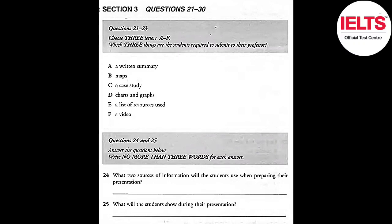Section 3. You will hear two students talking about a class assignment about wild bird rescue and rehabilitation. First, you have some time to look at questions 21 to 25 on page 203. As you listen to the first part of the conversation, answer questions 21 to 25.